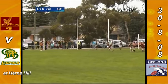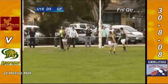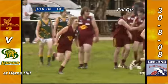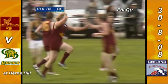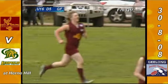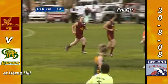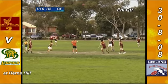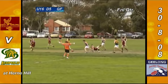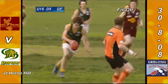You'll find he's popped it through. Great goal. Could be a match winning goal off the boot there of Kyle Cannon. Kicks his first, and a very handy 8th goal for the East Geelong side. Could work again from the big ruckman Salabe, but Evans's kick was well smothered.